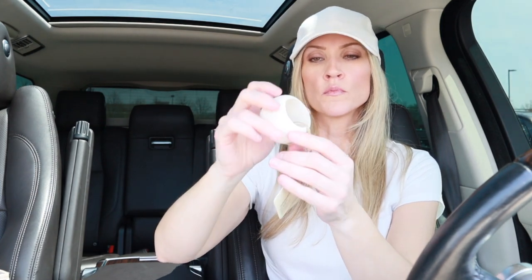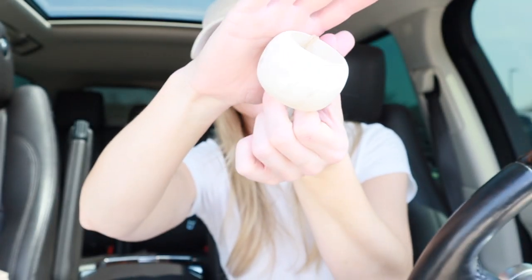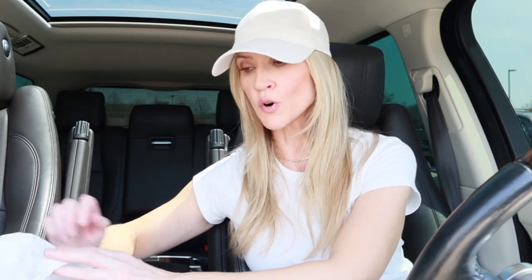I also got some napkin holders. It's just this solid white, kind of like a driftwood design to it. I don't know if you can tell, but just a pretty, basic napkin ring. And I got six of these. I plan to decorate my dining table for summer, do a little summer table setting.